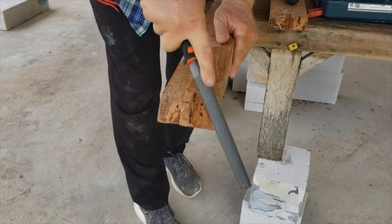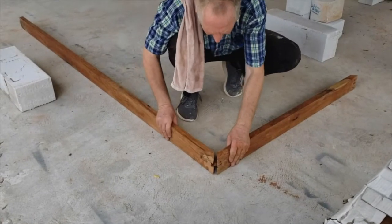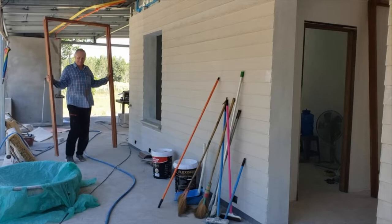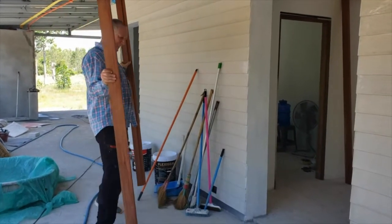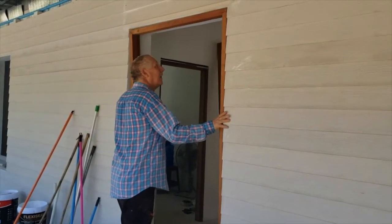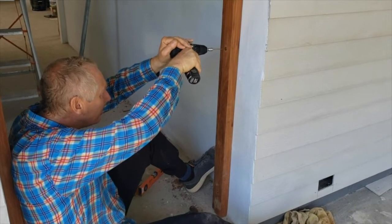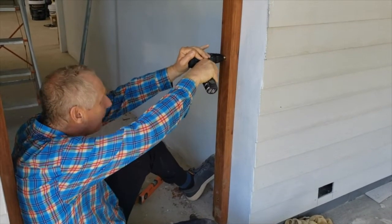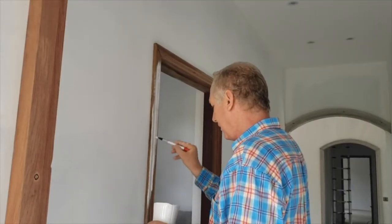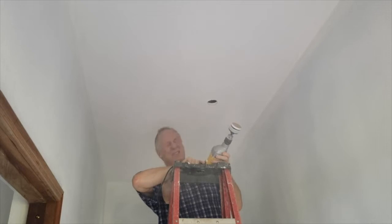Some of the door frames need some adjusting to fit properly. Just as the windows, 5-inch bolts secure them into the AAC block walls. What they say, size doesn't matter. And sometimes you just have to wear a mask and goggles.